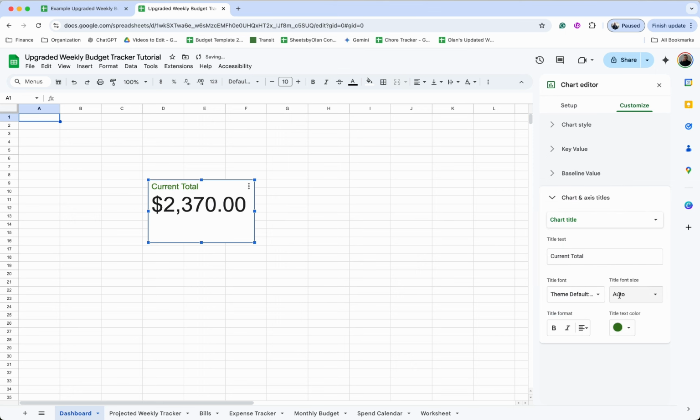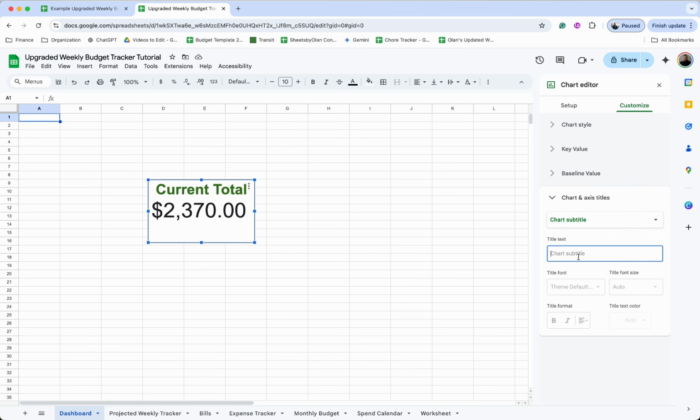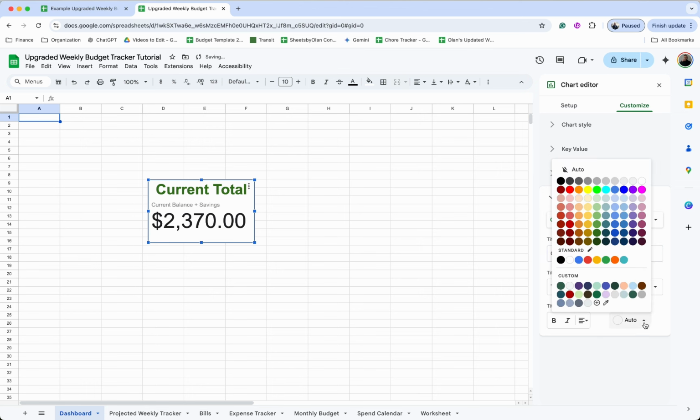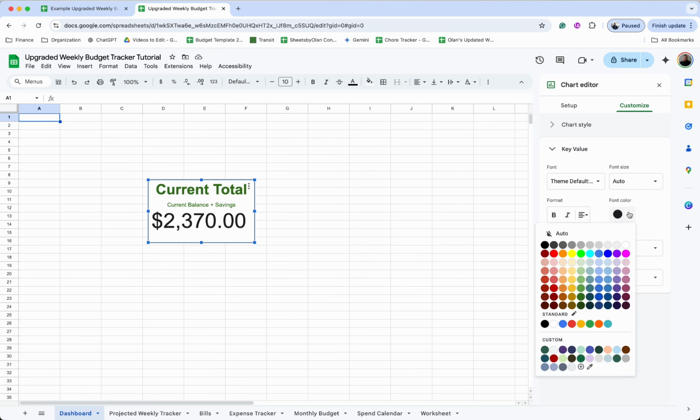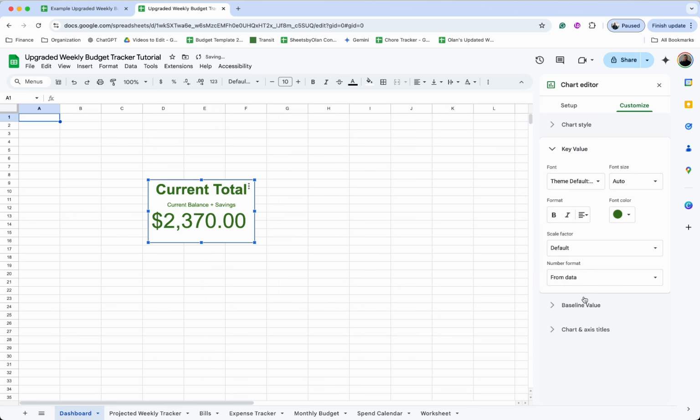I'll give it a dark green color, make it bold. Let's go ahead and center it. Let's make it a lot bigger, so we'll say Current Total. All right, now for the chart subtotal, we'll say Current Balance plus Savings. And we'll give it that same color and make it centered. All right, now for our key value, we're going to change this also to that same color. And now we're good to go.